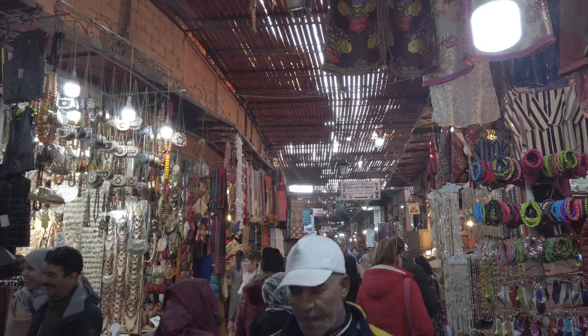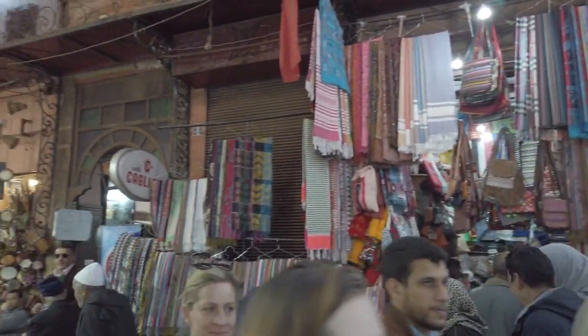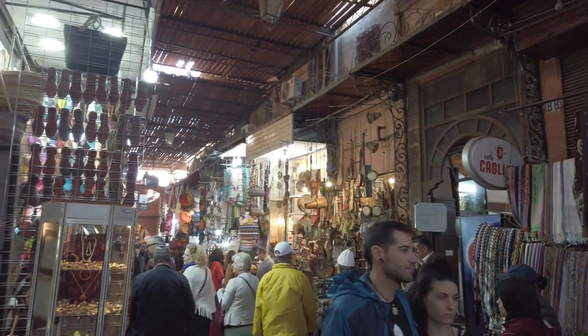We're here in the main souk. It's very nice and shaded. I don't have to worry about the heat. A lot of cool things to see. A lot of people, obviously. And if you want something, you really got to negotiate hard for it. Usually you're able to bring the prices down 50%.